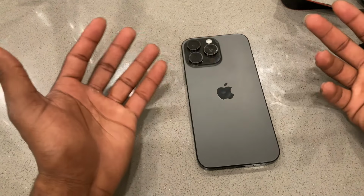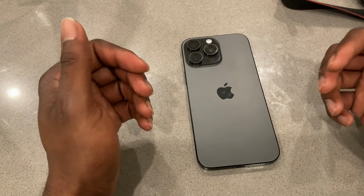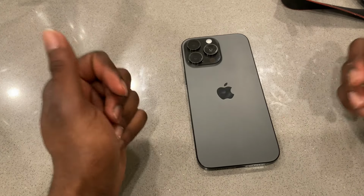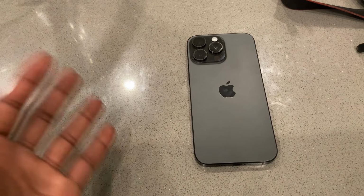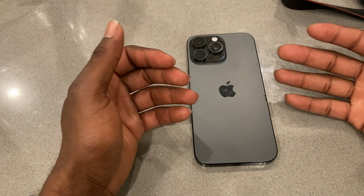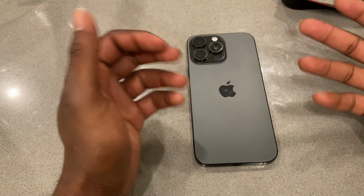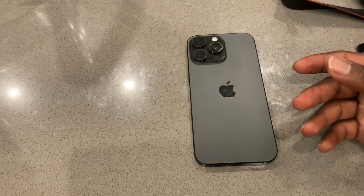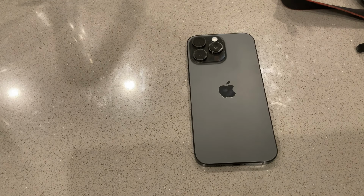Portrait lighting effects. So for video recording, you can get up to 4K Dolby Vision at 24 FPS, 25 FPS, 30 FPS, up to 60 frames per second. And you have a new mode called slow motion, where you can shoot 4K up to 120 frames per second, meaning you can get slower videos, and it looks a bit more cinematic, stuff like that.